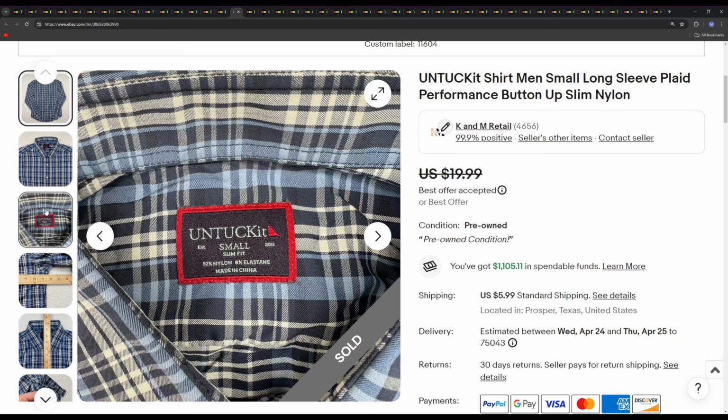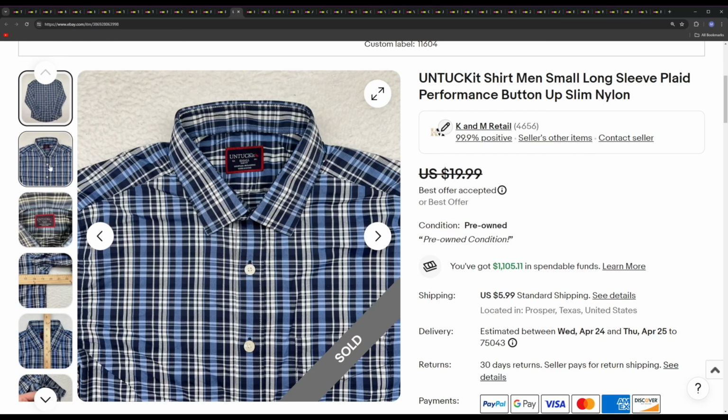Next, we've got an Untuckit small, horrible size for Untuckit, by the way. We have sat on a lot of Untuckits in the past that were size small and never ended up selling, so we pulled them, and they weren't selling at like $10, and there were no flaws with them. So actually, I don't know if we ended up pulling. I think we sold through all of them, but they were selling at like $10.